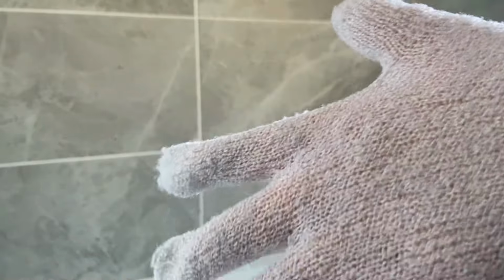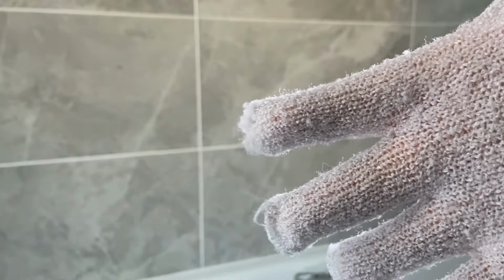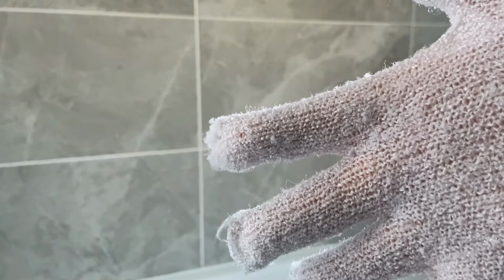And the reason these work so well is you obviously use them on your body, so they're gentle enough to not scratch your tiles or your fixtures and fittings, but they are rough enough to lift any kind of soap scum or body oils that might be sitting there in and around your bathroom. This is why I love the grout glove.